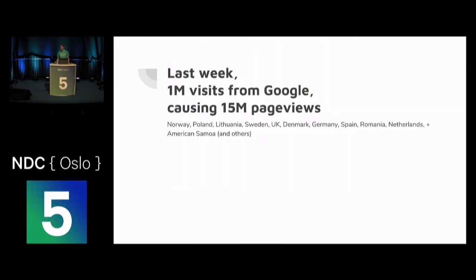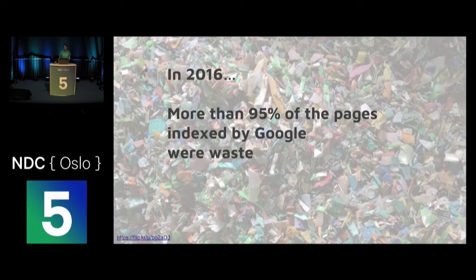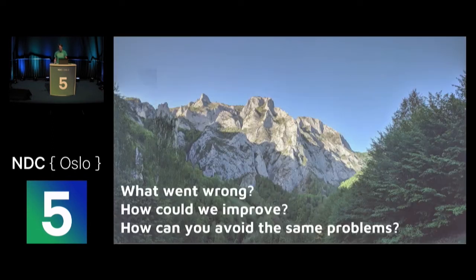And last week, we had about 1 million visits from Google, causing 15 million page views. So those are not bad numbers, but I'm quite sure it can be better. When I started looking into this, more than 95% of the pages indexed by Google at FINN.no were a waste of time and energy. So this talk is about what went wrong, how we could improve, and how you can avoid the same problem.